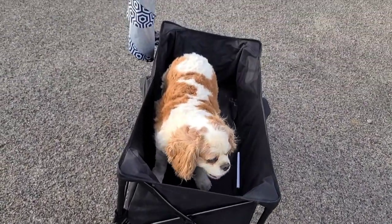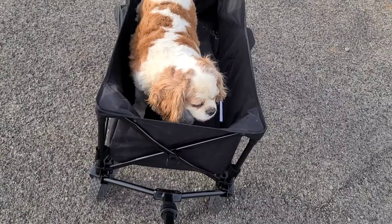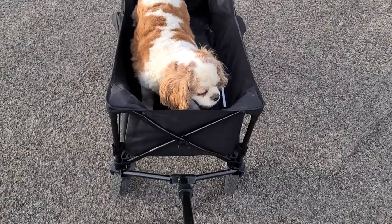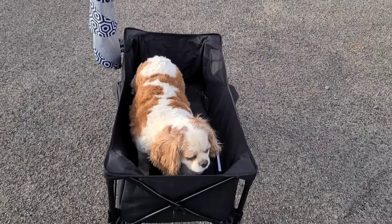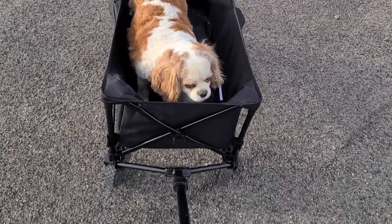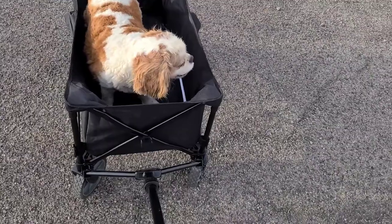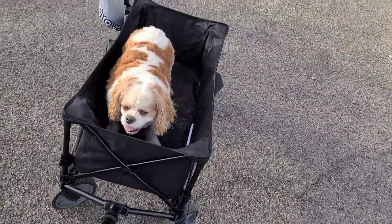Beethoven now has his own wagon because he doesn't like walking because he can't see any longer. I think maybe he can see some shadows at times, but I'll hold a treat right up to his face and he doesn't see it. Anyways, we got this wagon at Walmart and it was like $44.88.